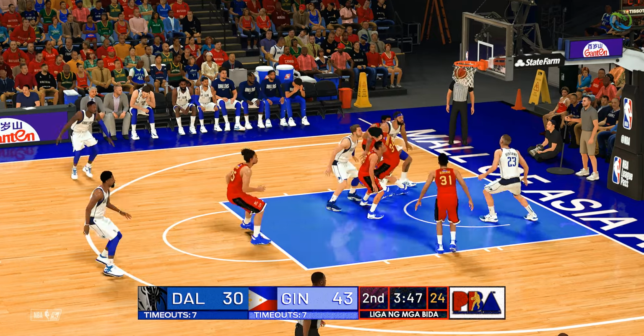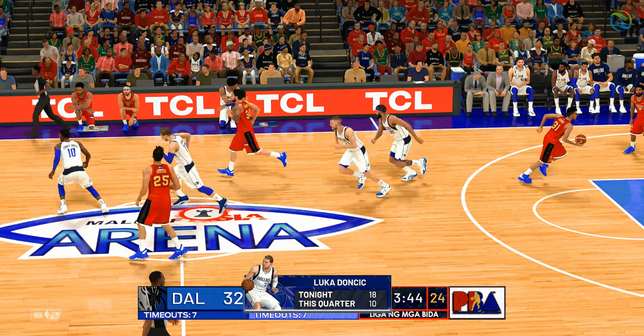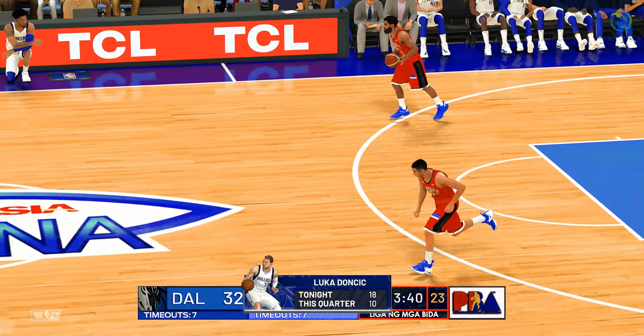Here's the floater, and Doncic with a nice bucket inside. Doncic has got 10 points now, just in this quarter. So it's the home team now.